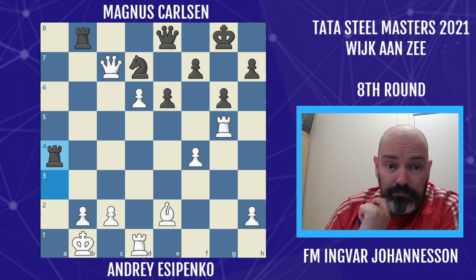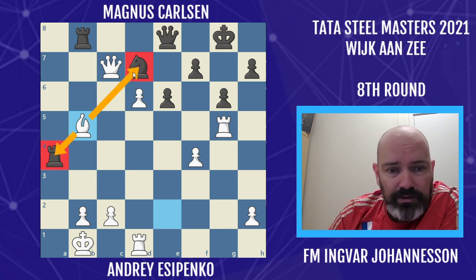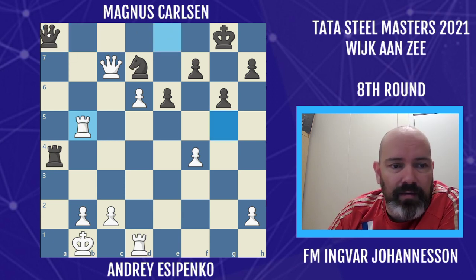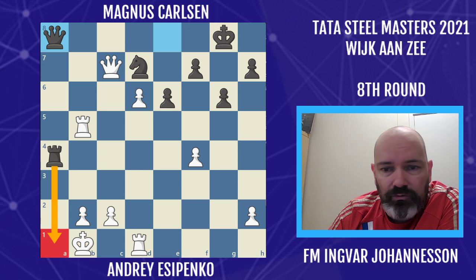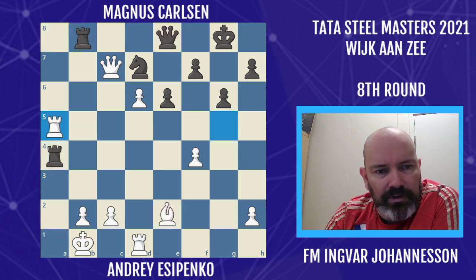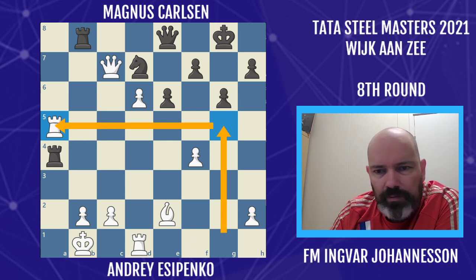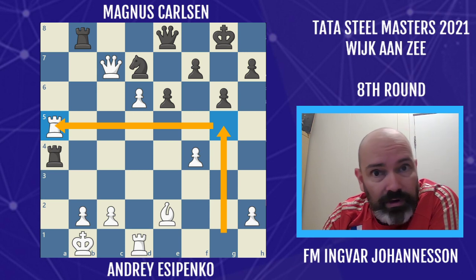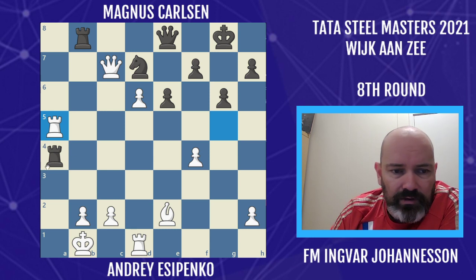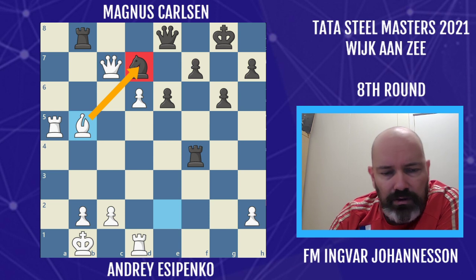Note that Esipenko could have gone wrong here with bishop to b5, which looks tempting, hitting this and hitting this. But black will play rook takes b5 and then get on the a file, and all of a sudden white is actually in trouble here. But Esipenko avoided this, and he contested the a file with rook to a5. Again, this nice maneuver, stopping, well, the only counterplay that Magnus kind of had, rook a to b4. Now if you take the pawn, now we can play bishop b5, and this is just deadly.